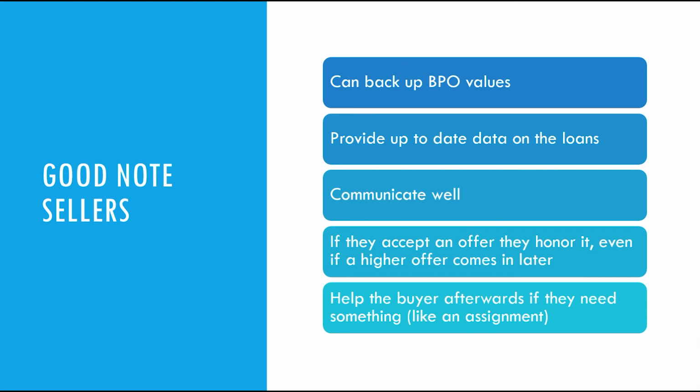And that's just no good, especially if it's a performing note or a close to performing note. Having the up-to-date pay history really matters. So if someone's expecting you to make offers and close on things where the data they're giving you is 3 months old, that's not real great. I have seen credible note sellers do that just because they were kind of lazy or whatever, but ideally they'll be able to give you up-to-date information.